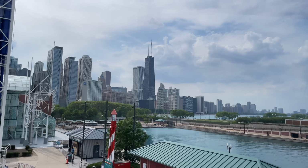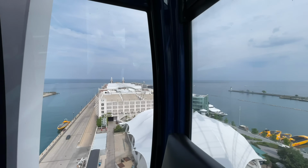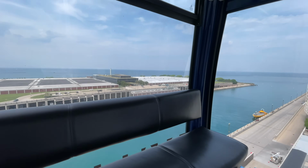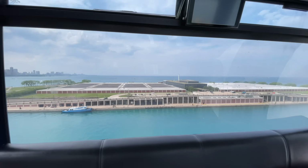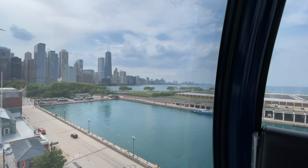You can also see that swing ride there. Kids love that. The full rotation of this wheel is around 15 minutes. You can see here the seats are actually quite comfortable compared to most Ferris wheels. And the good news is the gondolas are actually climate controlled with air conditioning.